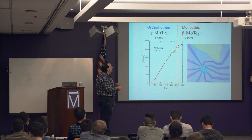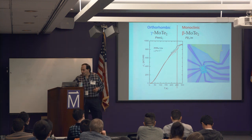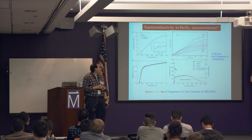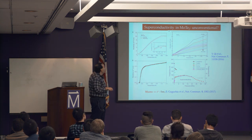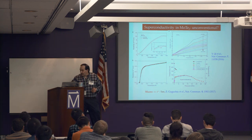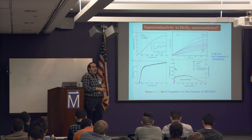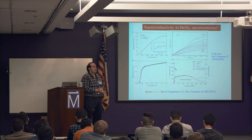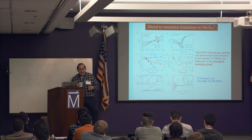Molybdenum telluride can be exfoliated to the monolayer. There's a former student of mine, not at Columbia, who is working on this. He's exfoliated monolayers, and he's put them in boron nitride to encapsulate them because these materials are very sensitive to air. Molybdenum telluride does go superconducting at relatively low temperatures. If you apply pressure, superconductivity increases in a very dramatic way. And there are some predictions already, in this Nature Communications paper, that claim this is a topological s-plus-minus state. I don't know what topological s-plus-minus is. For me, s-plus-minus is not topological.